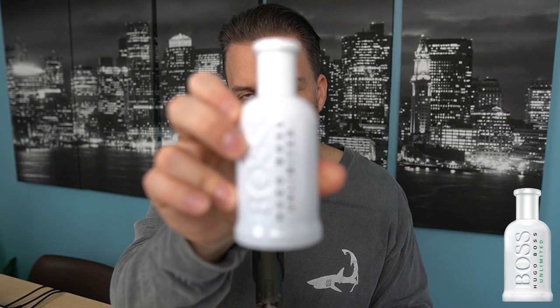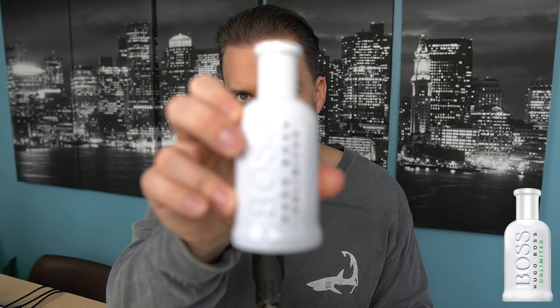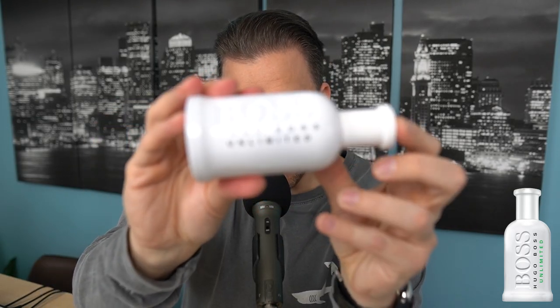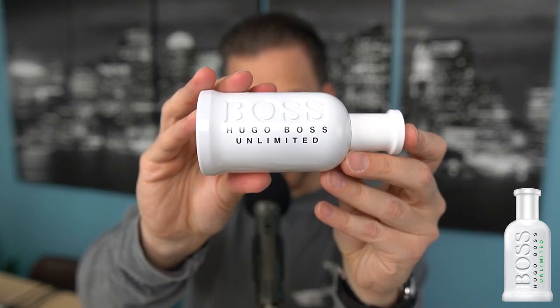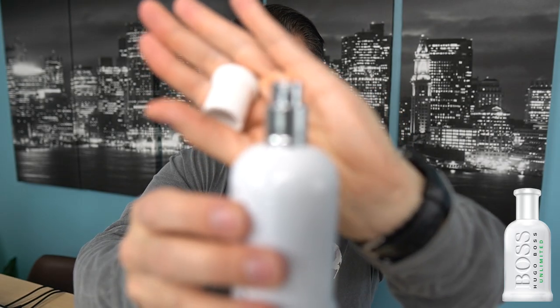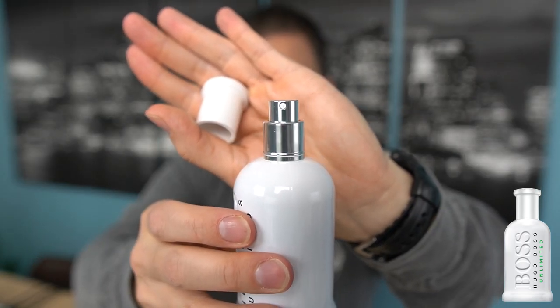changes. But the Boss Bottled Unlimited, this is how I remember this bottle, just white. And I do remember some of the older bottles having the unlimited text actually in green. And here it's black. And if I remember correctly, there was also a green atomizer on it. However, this one is a white atomizer. So my guess is that these are the major differences in the bottle. I don't think they changed the formulation. Let's check the atomizer.